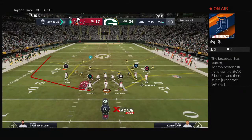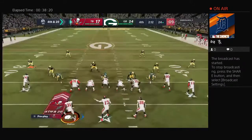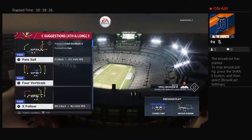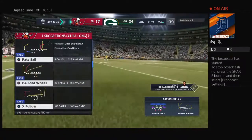One score down, here we go. They're going to go for it here on 4th down. Now the Bucs going to use the first of their timeouts. That'll leave them with 2 remaining. We'll be back after this.